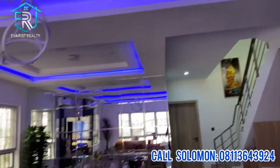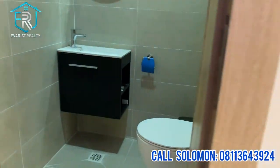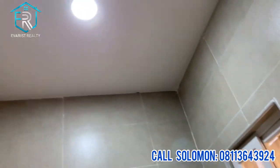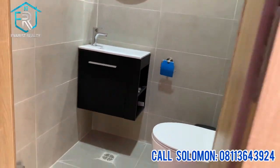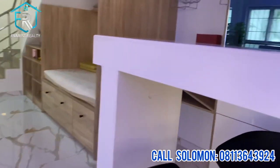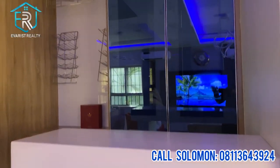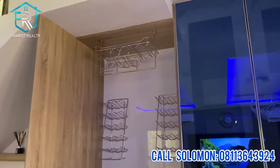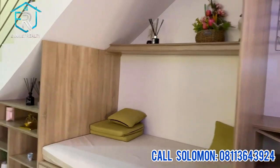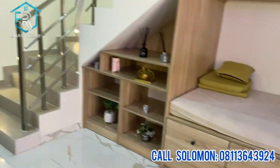So you have a guest toilet here. And this is what is obtainable when you buy this home, fully finished. Then it comes with something like this. You can do the designs, the fittings and the finishing the way you want, but it will come fully finished. However, the furnishing will be done by you. So this should give you an idea of what you can turn your space into.